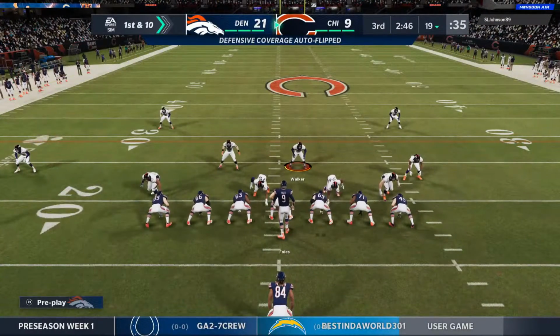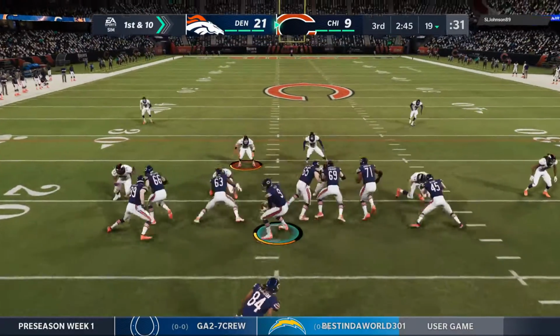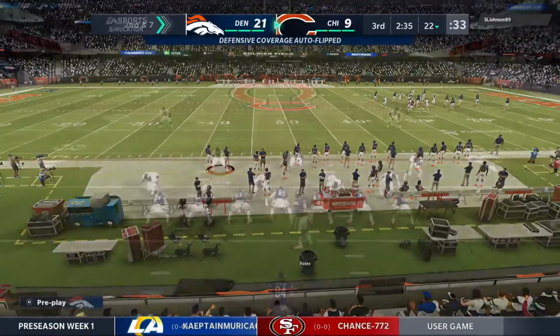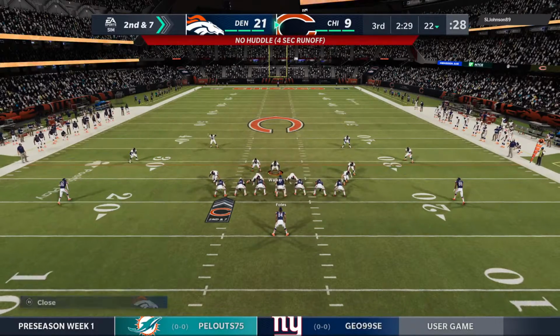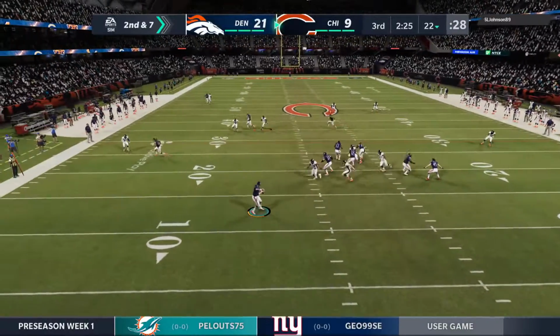At the line, prepping for their next drive, the Bears offense. They're going to start the drive here on the ground with Patterson. This will be a short gain of 3 before he's brought down at the 22. 3 yards on that last carry. Here's 2nd and 7. The play action fake. They'll look to throw.